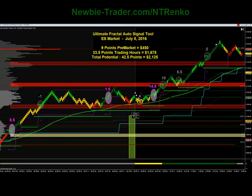On the right hand side, we explain what these different candles are and some of the things we use with momentum. Not going to get into all that on this video, but I want to first draw your attention to the pink numbers and the pink circles. If you look to the left of the pink circle, those would be our official entries. Now this first one to the far left, that's a pre-market trade for 8.5 points, and that happened at about 6 o'clock in the morning.